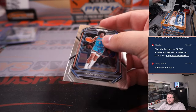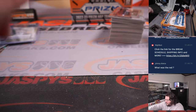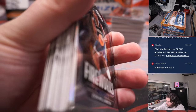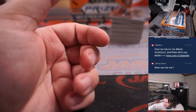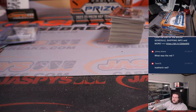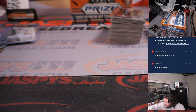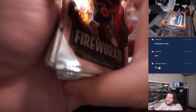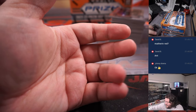So they got Jalen Williams, J-A-L-E-N, the red, the non-number? Non-number on the Dirk. I think that was the only red we've got. More red non-number was Ant-Man, non-numbered. Was there a Benedict Mathurin run and I missed it? I was like, whoa. That'd be a pretty crazy miss for me.